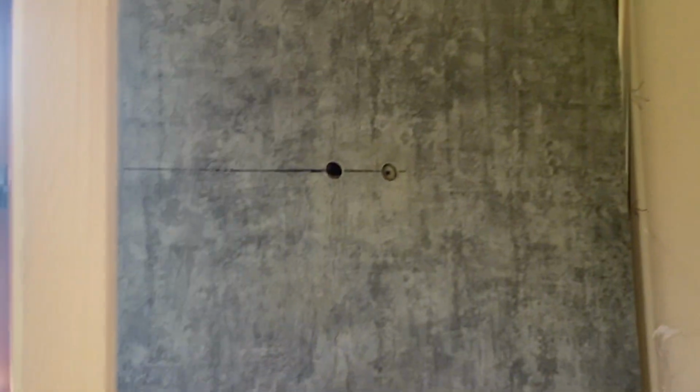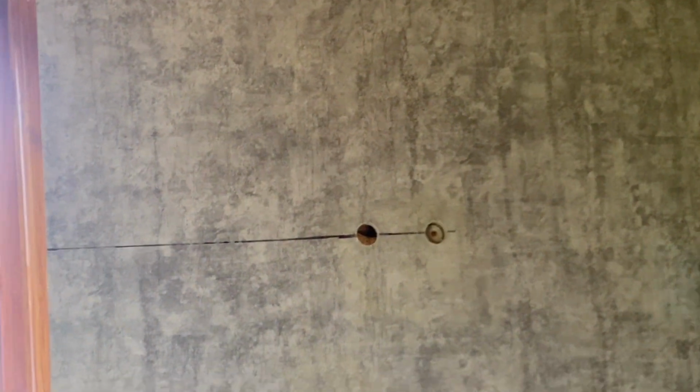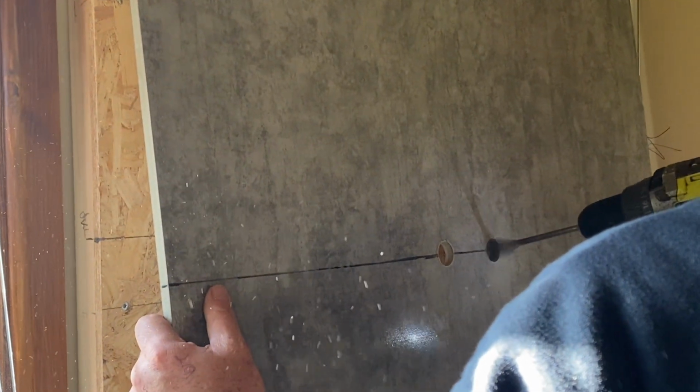So I just drilled a hole to find it. Tap, tap, tap, all the way along. Make sure it's all level. Take measure to find the location, and X marks the spot. Drilly drilly. Can you hold that? Yeah.